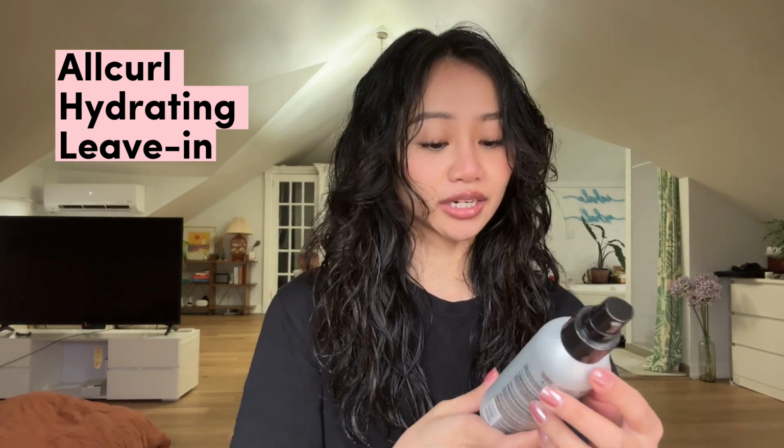Next, I'm going to use this leave-in product from Kenra. It's a hydrating leave-in and it's very, very lightweight. So if you don't want to weigh your hair down, I highly recommend trying this one. It's the only thing that is super strong in moisturizing your hair, but also not weighing it down. And I use this whenever I blow dry my hair too.